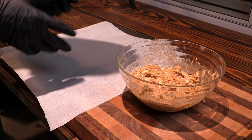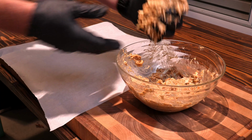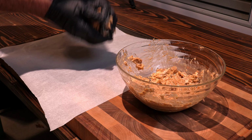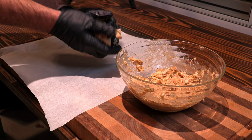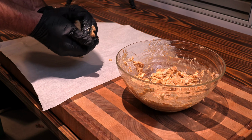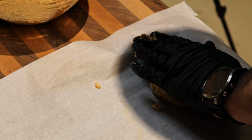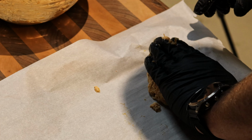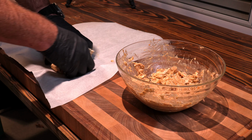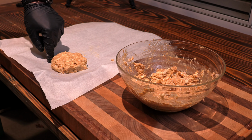You can weigh these out if you want to, but I've made enough of them, I just kind of eyeball it. The important thing about shaping these crab cakes is the thickness, and I'll show you what I mean in just a second. Let's go ahead and just grab a handful, and we're just going to kind of shape it into a ball. Now on a cookie tray, with some wax paper to keep it from sticking, put that ball down, and just give it a little push, so that we have a nice, even, about 1 knuckle deep crab cake.